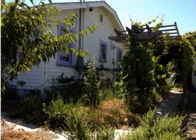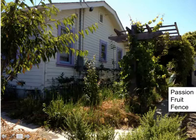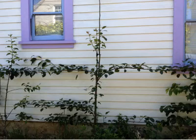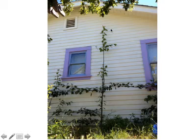Along the west side of my house, which receives a lot of sun in the summertime, I've planted this passion fruit, this green upside-down passion fruit fence. And here are the grapes. Furthermore, I am espaliering, meaning I'm growing up the side of the house, apples and pears. We can see this is the side, and they are anchored by wires, and it grows upwards. It will ultimately grow up onto the roof, and I will see how much of this I can support on the roof as a green roof that I don't have to water.